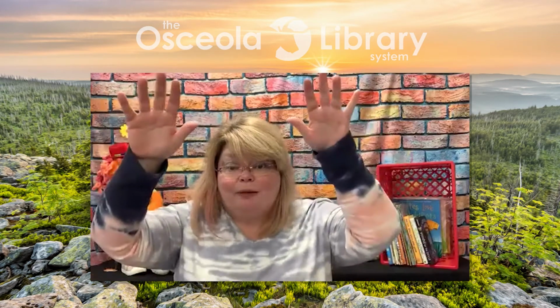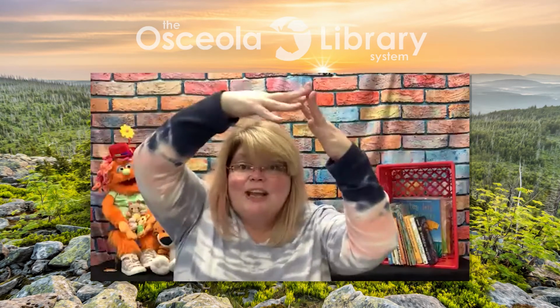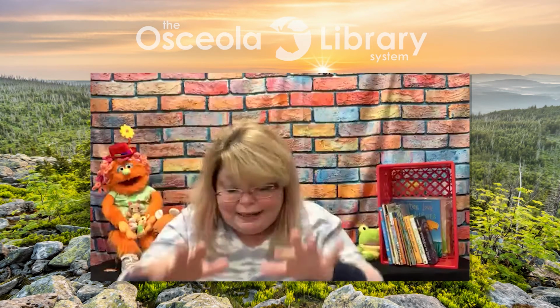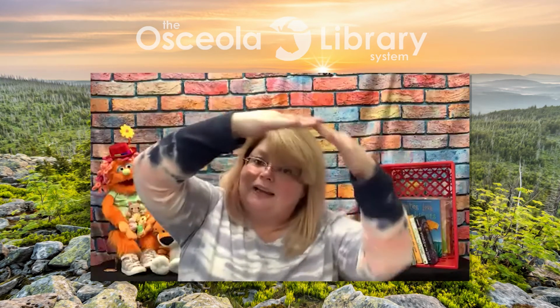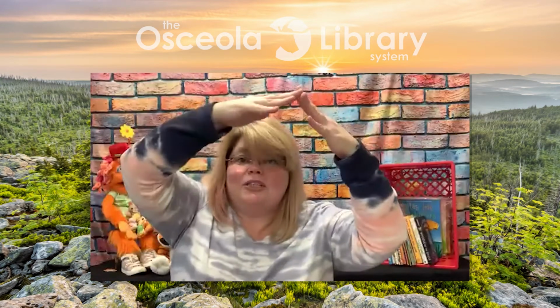Now with flowers, to help them grow, they need rain. How do we make rain? We're gonna pour some rain on it. Ooh, yeah, and they need sunshine. Help me with the sunshine. Whoa, there you go. And some more rain. Yes, and some more sunshine. One more time, a little bit more rain and some sunshine.